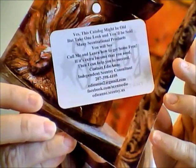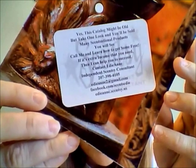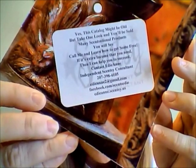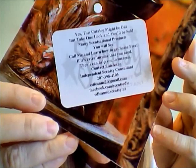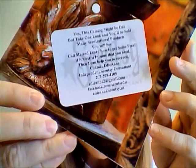So as you can see on this catalog though, what I have done is I created a sticker. It does say Scentsy on the back. I don't know if you're going to be able to see it well enough. And it says, yes, this catalog might be old, but take one look and you'll be sold. Many sensational products you will see. Call me and learn how to get some for free. If it's an extra income that you need, then I can help you to succeed. Contact Edie Cody, independent Scentsy consultant, and I have my information. So I slap that sticker on, and I can drop this catalog pretty much anywhere.